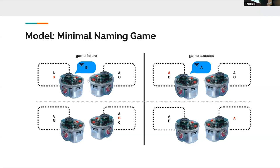And then the other robot checks in its own lexicon if there is already this word. So in the case on the left, it doesn't have that, so it adds the word to its own lexicon. So that's a game failure because the second robot has to learn, and they don't really agree. And in the other case, maybe the robot will choose the word A, and then the second robot will actually know that word, so it will reduce its lexicon to the word A. So you can see that eventually they can converge. If they know the same words, they can converge and use only one name to give to this landmark.